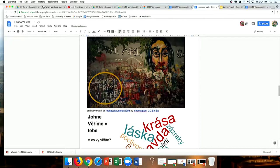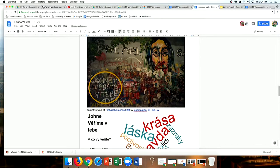Then I started to look around for the word "believe" in Czech. Sometimes it wasn't something I thought was all that interesting, but I found a few interesting instances. This one actually says, John, we believe in you. It's a neat construction because it doesn't come up very often, but we do believe in things, so why not practice that construction? It seemed very prominent to me.